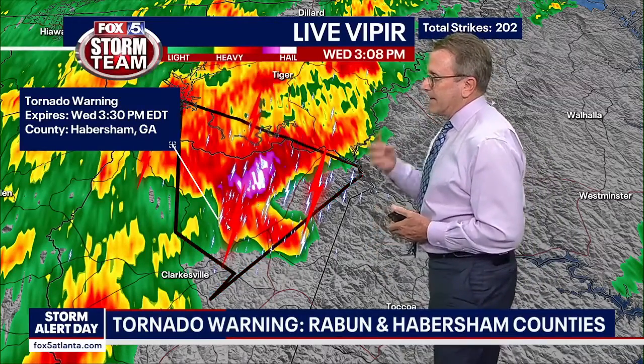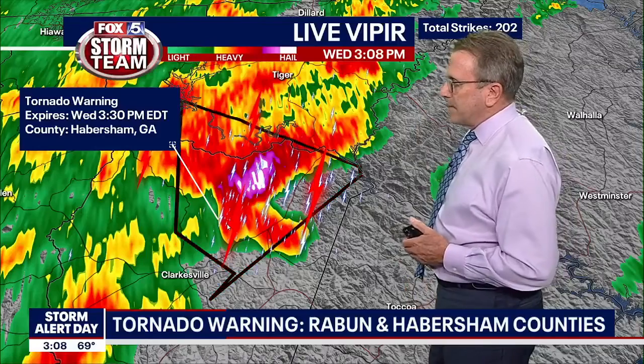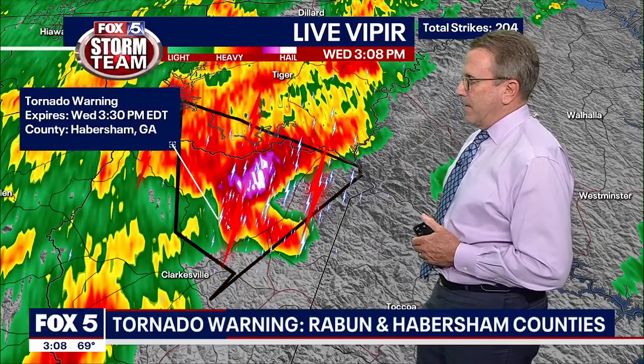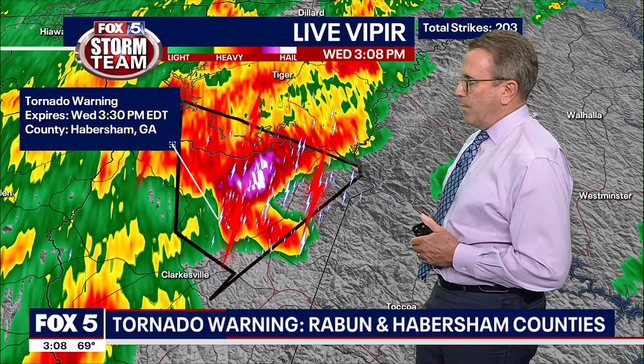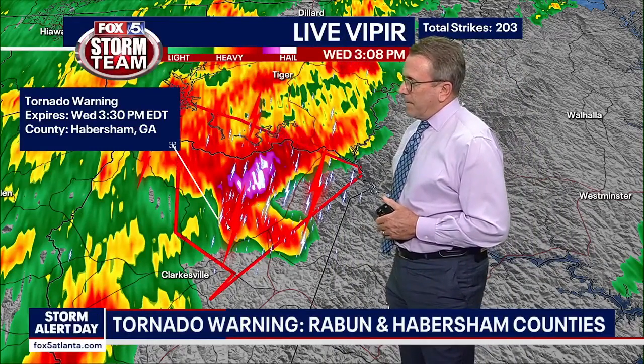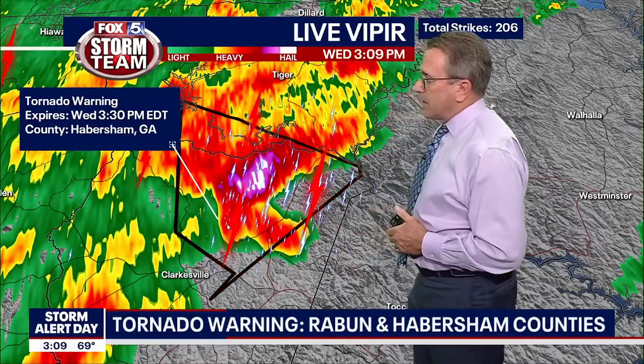Okay, so we are looking at now ping pong ball sized hail. They just updated the warning. And that is going to be moving into South Carolina here in the next little bit, but that's going to be just north of US 23 between there and the county line with Rabun County. So Tallulah Falls, a lot of people know that spot. Yep, moving into that area pretty quick. Okay, all right. So if you're up near Tallulah Falls, get ready.